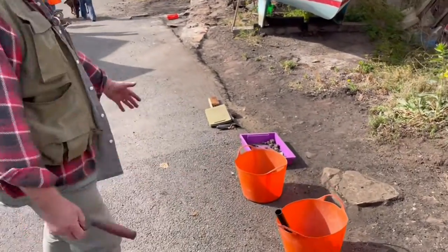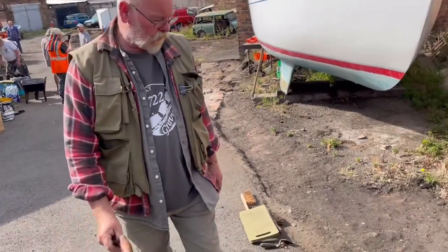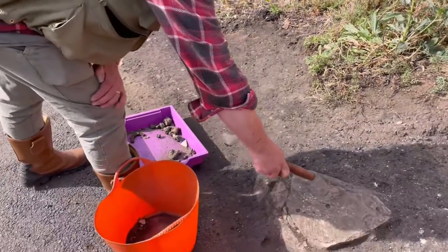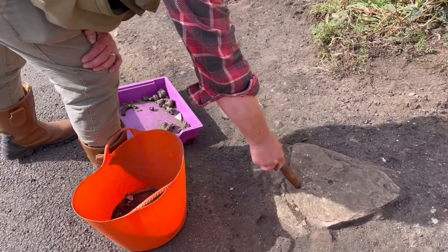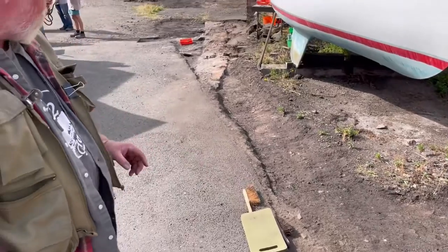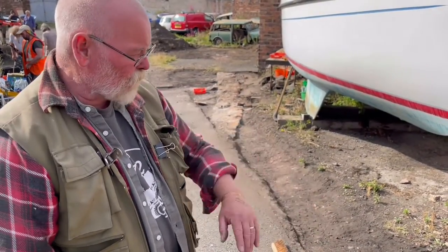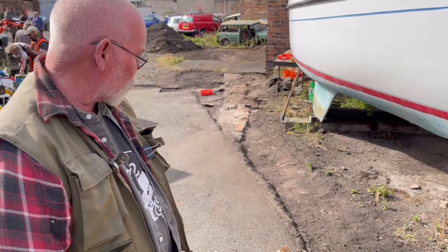We're walking into the entrance through where the wagons would have come down into the Coalfauld. We've got a sleeper block in situ here. You can see the holes for the iron chair. We think that's in situ. We knew that was there because we could see it on the surface poking through the modern surface deposits.